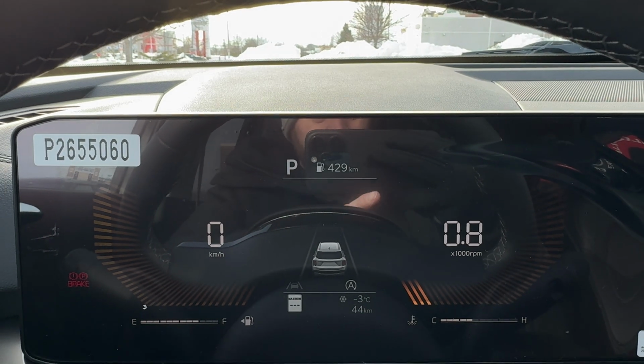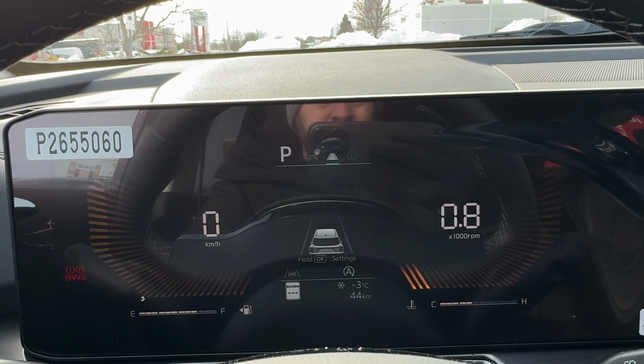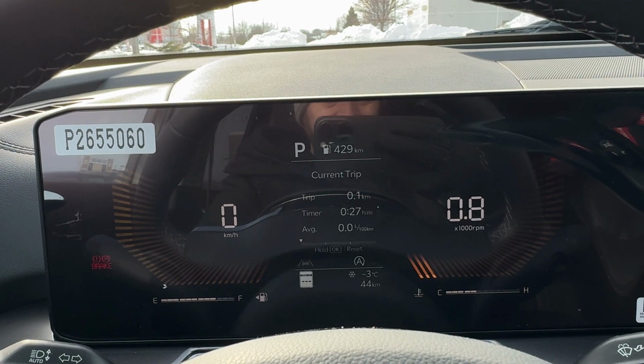gauges, digital speedometer, RPMs over here. There's a menu system that can go through here, your trip computer, your current speed, the fuel economy, etc. Everything is right here centrally located for you to kind of display whatever information you'd like to see.